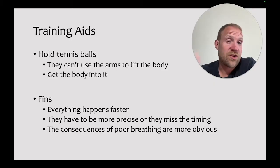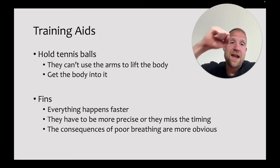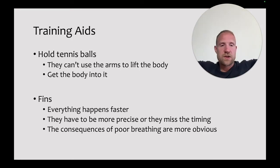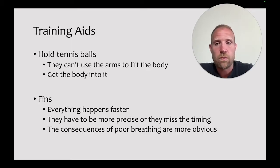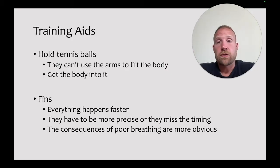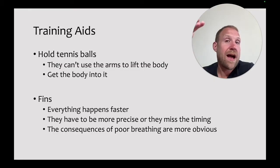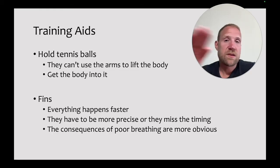Another strategy you can use to challenge the same activities is training aids. Two in particular that I think are really useful. One is holding tennis balls. The reason you want to do that: you use a tennis ball, close their fist, they can't use the hand, and now they have to use the forearm. But more importantly, the hands are really used to lift the body to breathe effectively. If they don't have the hands, they're going to have to figure out how to use and control the torso without relying only on the hands to get the body into position. So they're going to have to really use their torso to get where they want to be and how they want to breathe. That's an extra challenge regardless of the breathing pattern they're going to use. They're going to have to figure out how to breathe effectively without using the hands to move themselves into position.